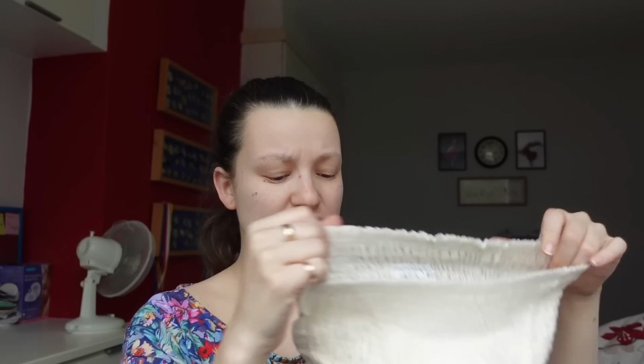I'm typically an 8, but obviously I've got a big bump at the moment, and that bump doesn't go away straight after you give birth. So I figured I would try these ones out, and I put them on the other day just to give them a test, and they fit really well. So hopefully these should be good. This is the Silhouette one by Tenor, and they're really, really soft and really stretchy.